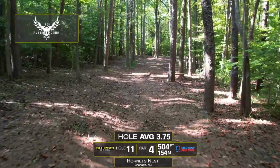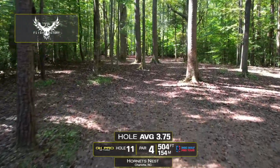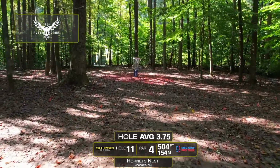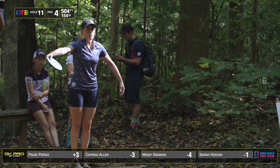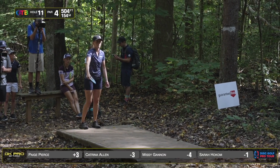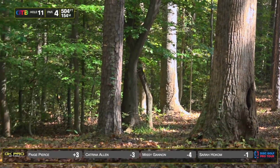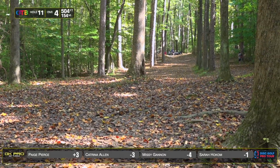Absolutely. Hole 11 is another shorter par 4 at 504 feet. I love doing that. You're again just trying to separate the hole into 2 solid shots. You don't really need absolute max distance. You can just piece it together with 2 putters or mid-ranges or anything that you can throw approximately 250 feet. Again, like all the tee shots in the woods out here, it is a bit demanding, pretty tight here. I would say straight or right side is a little bit better like Missy's doing. There's a little more room, I think, on the right than the left if you're early. And that was gorgeous.